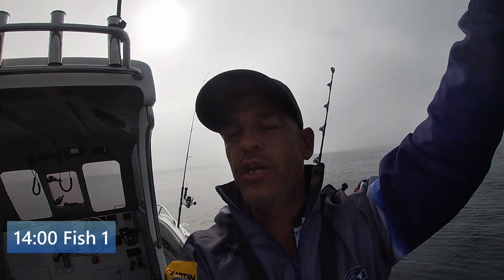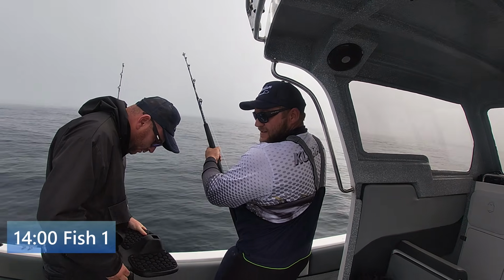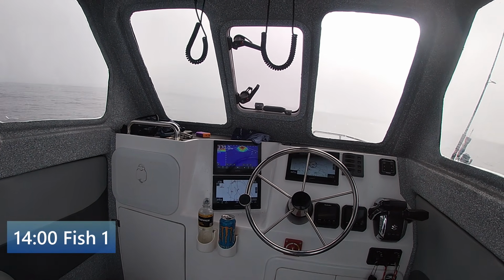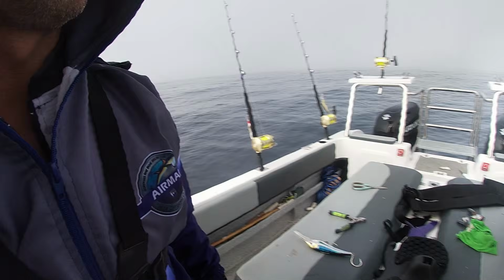Finally, we've got a fish on. Yes, we've got a fish on. Okay. So yeah, we've been chumming and we've been watching that fish. Oh, geez. There's 5, 6 more here. Okay, we're just gonna continue chumming and strip on.